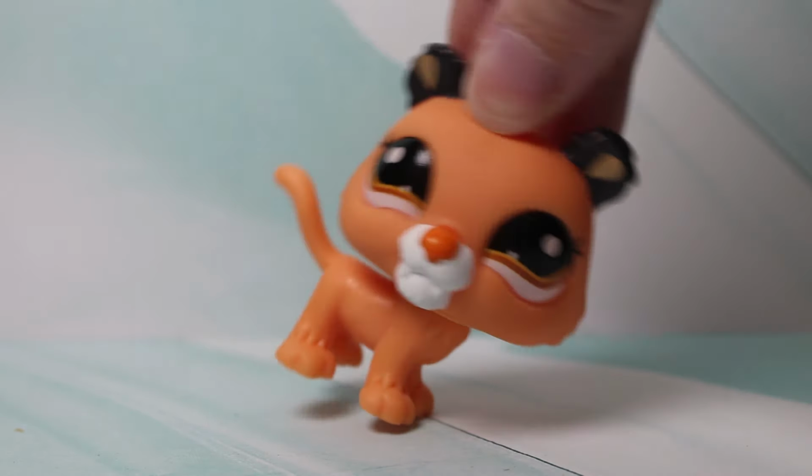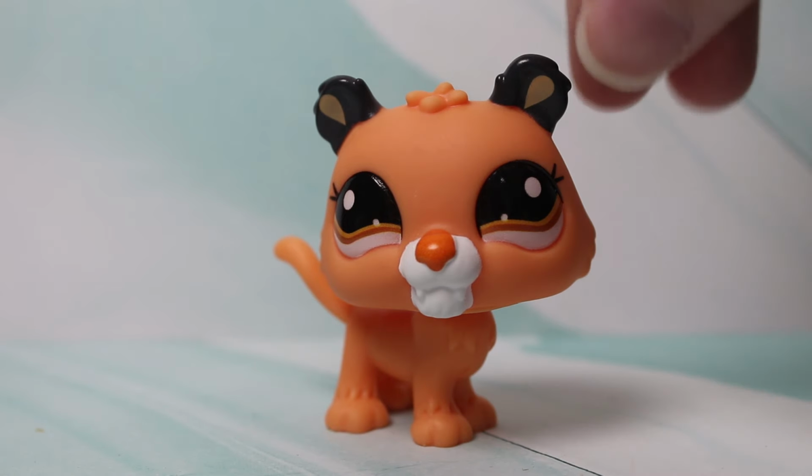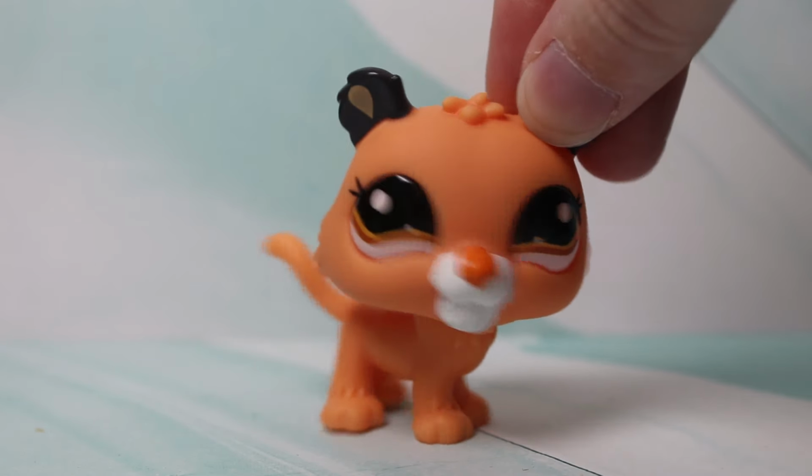The little designs in his ears are hidden perfectly. They're not like just stamped on the body somewhere like so many of the other pets. The white muzzle, once again, the ears, I can't tell if it's black or like grayish. I think it's like gray. I don't know, it's hard to tell in this lighting for me. But it's just so freaking cute and I can't wait to get the two-pack tiger. And this one just wins. It is number one of the blind bag pets. I can't wait. I'm so excited.